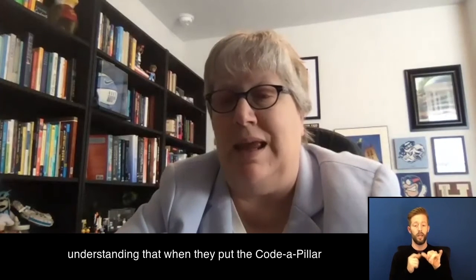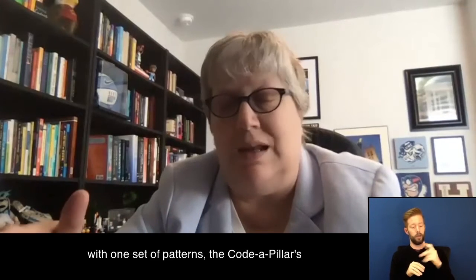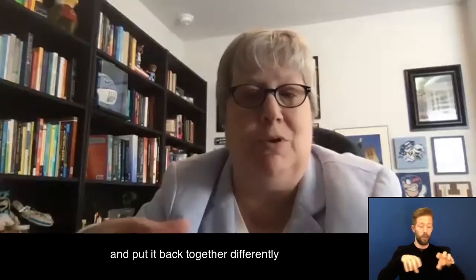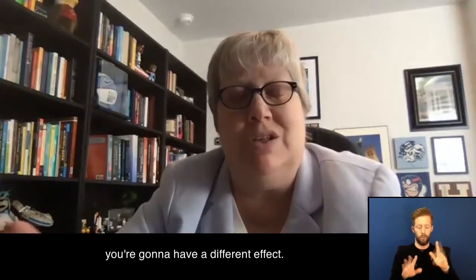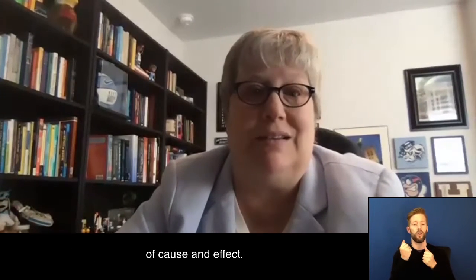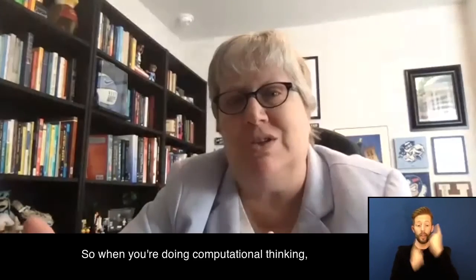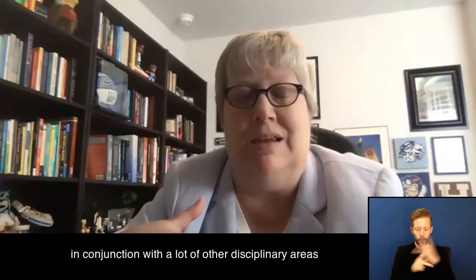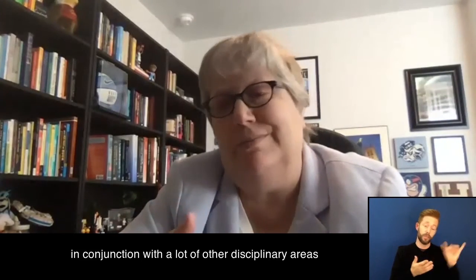And so thinking about creating patterns, understanding that when they put the caterpillar with one set of patterns, the caterpillar is going to react one way. But if we take it apart and put it back together differently, you're going to have a different effect. So again, you're also teaching that science concept of cause and effect. So when you're doing computational thinking, you're not doing it in isolation. You're doing it in conjunction with a lot of other disciplinary areas, including science.